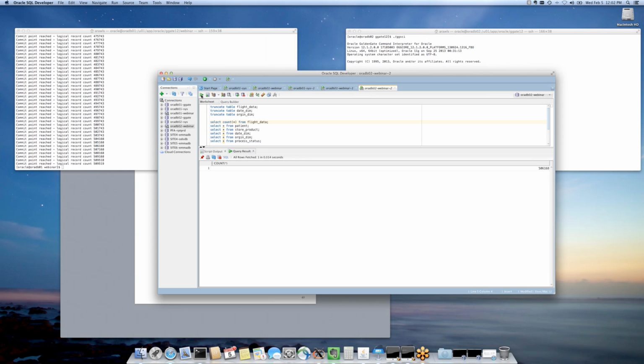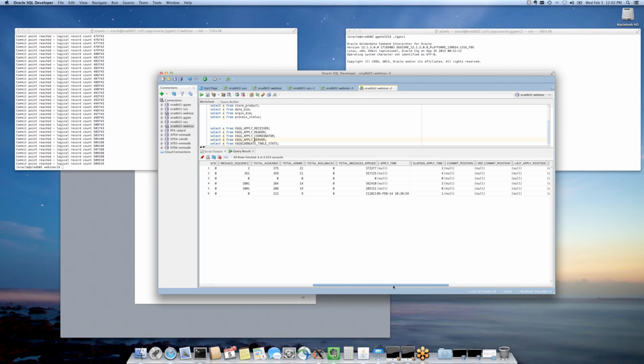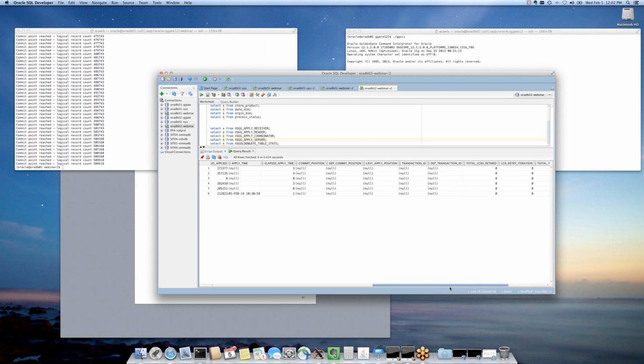I noticed that with the parallelization it takes a few seconds longer on the tail, the very last commit, and I guess it's shutting down the parallel process. You can see it's caught up already. And some of those views that I told you about, you can actually look at the servers. In this case, we had 1, 2, 3, 4, 5 different processes applying messages, and you can see some statistics about it.